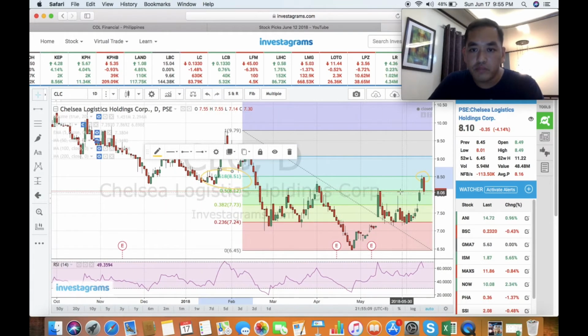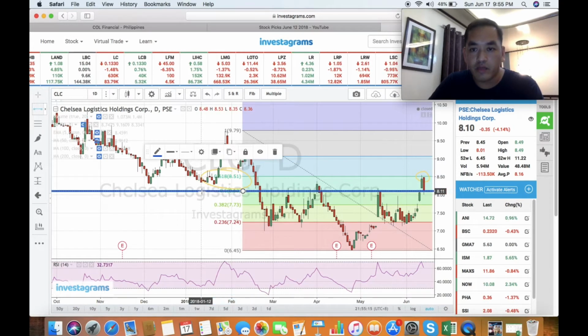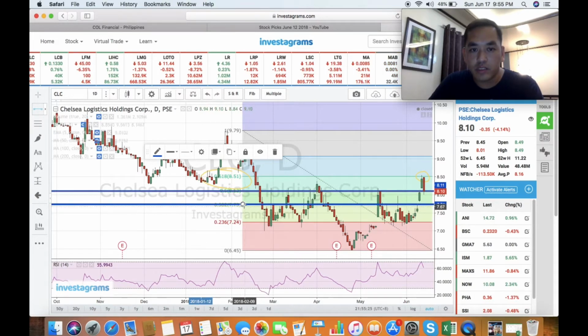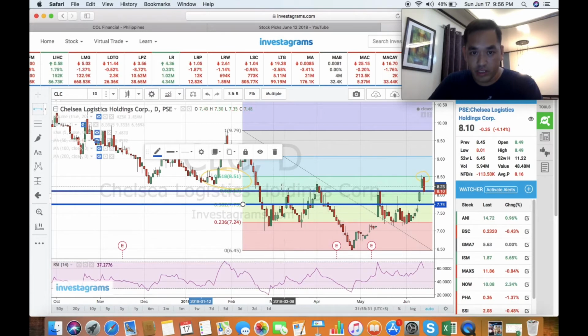well, there could be some support on here, the 50% Fibonacci. But if it goes down further, then you can look at these levels, 38.2. That could be your next support if this level gets broken. Okay?